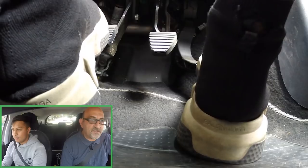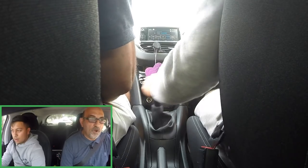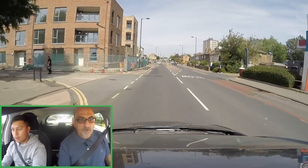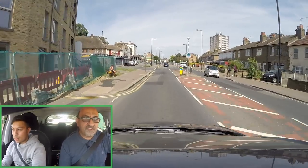And should we get third gear? Clutch down, off the gas, third gear. Well done, Kieran, well done. Don't rush. When you see a potential hazard, come off the gas and check your mirror. Like, you see that blue car on the left? When you see that car, check your mirror and just ease off just in case.